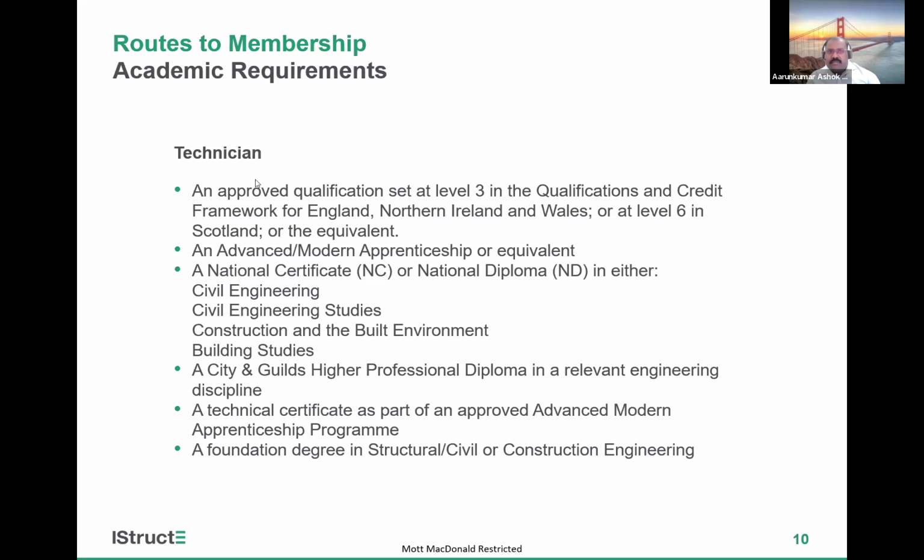And then technician membership, as I said in step 1, the qualification. These are the general qualifications for those other than India, and these are the frameworks. It's an approved qualification, set at level 3, as accredited in England, Northern Ireland, and Wales. This same thing is available on the website as well. You can get it from the website, as Mustafa showed in the website link.